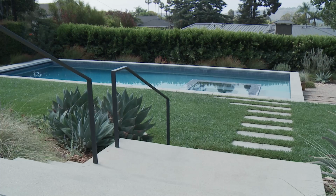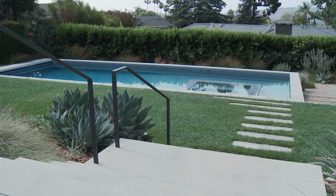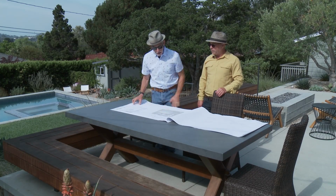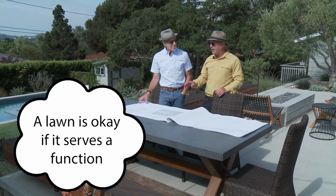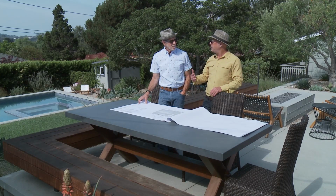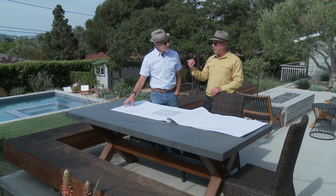So then we come down the steps, and this is just a planted slope, and we come to, no guilt trip here, you got a lawn. Correct. We have a lawn. People don't go to hell just for having a lawn, right? No. But what goes along with that lawn? Well, if you can justify the lawn, we look at it as being okay, because in this situation we have a very active family with teenage kids, and they have a dog, and it's right next to the pool, and they're down here pretty much every day.